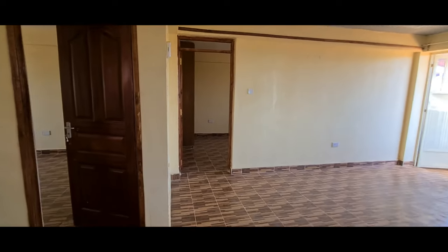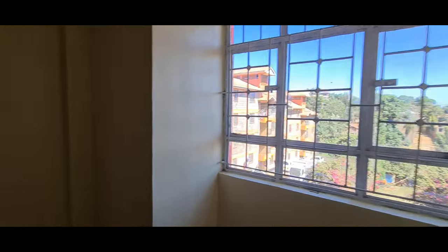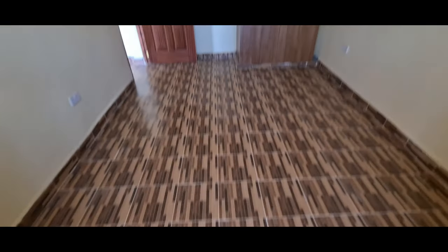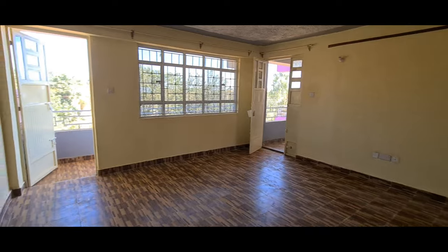So the first bedroom, I will show you the first bedroom, is this one. The first bedroom can fit a 6x6 bed. We have the wardrobes and the size of the room. Can be a guest bedroom. Can be any bedroom you want for anyone.